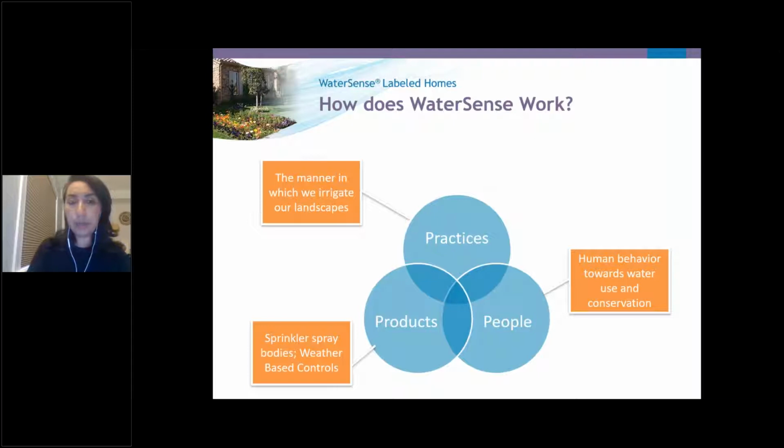One nice thing about the water budget tool is that it really encompasses what our WaterSense program is about. As a program as a whole, we focus on 3 different aspects, meaning practices, people, and products. And what the water budget tool does is it takes into consideration how these 3 elements play together.